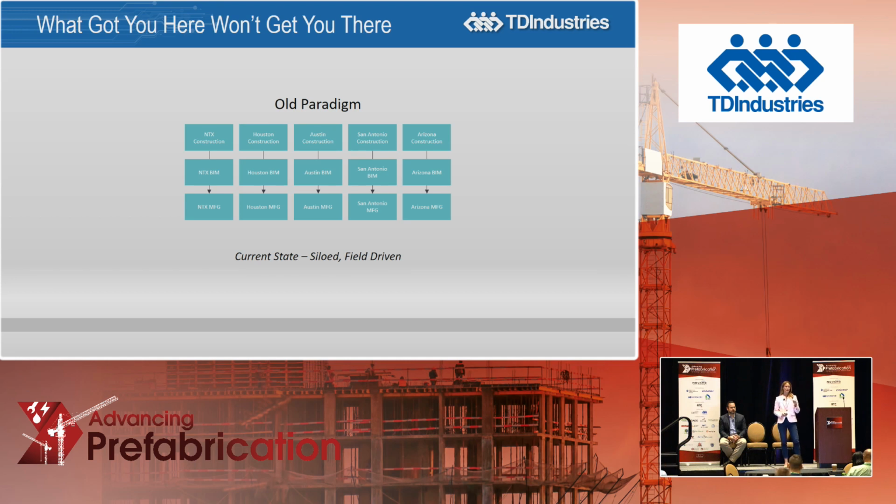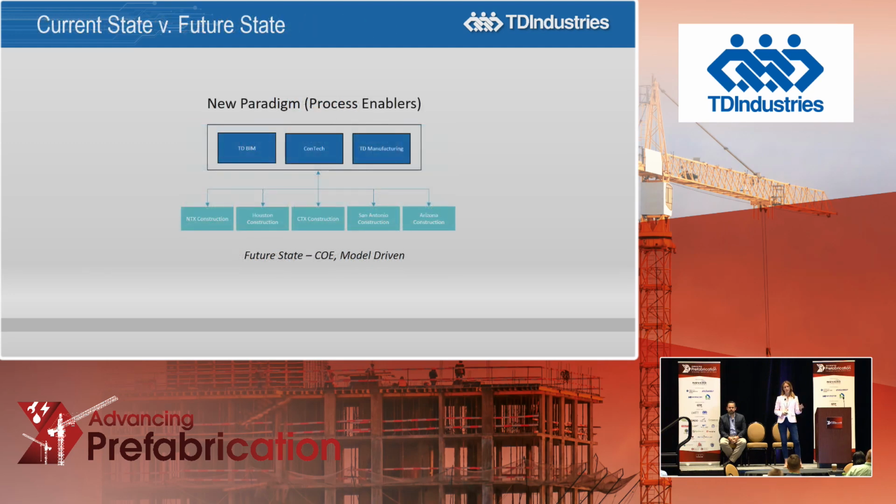And so we had our VDC or BIM teams in each geography, and a lot of times they were overseen by somebody who had been a project manager or ran the construction division. So we had the old siloed paradigm, and we said really to go where we need to go, where the future is leading us, is not to be so siloed anymore. Our new paradigm was to form a center of excellence, as we call it, with our VDC team, our construction technology team, and our manufacturing team.